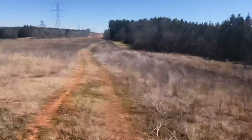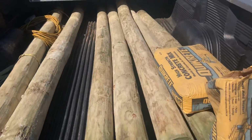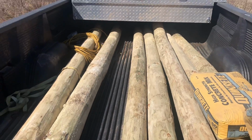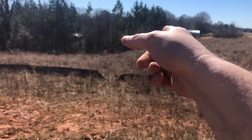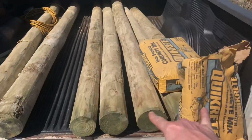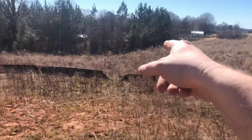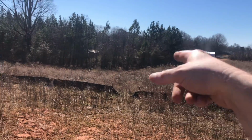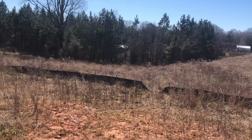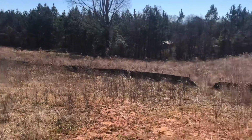I'll take it all the way down, then I'll start. I might try to get all these in between today and tomorrow, get the hard stuff knocked out. That way they can all be setting up. Down here in the corner, I'll have to put a couple corner posts, which will take up at least 3 of these. So 3, that'll leave me with 4 left. Put 1 there, leave me with 3 left to go along, start on the fence line over there, and then I'll have to get some more. Then I may start putting up some T-posts, depends on how far I get today.